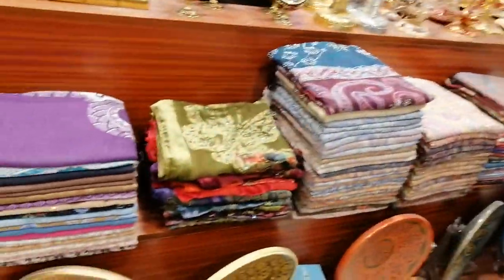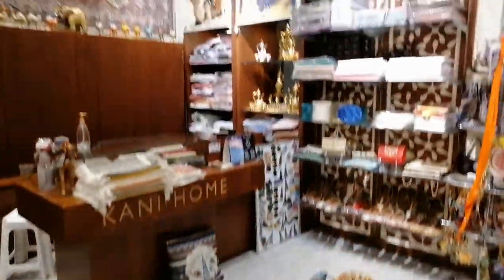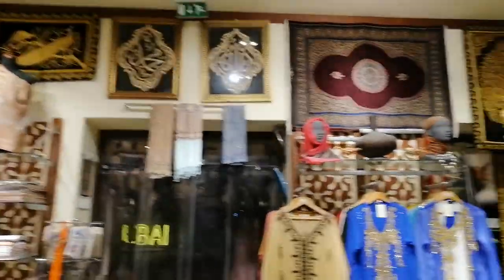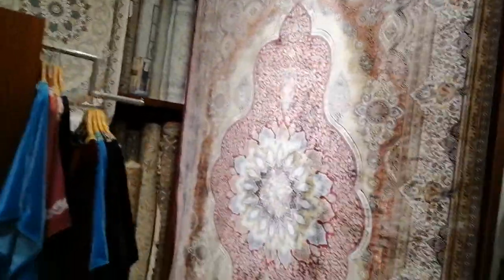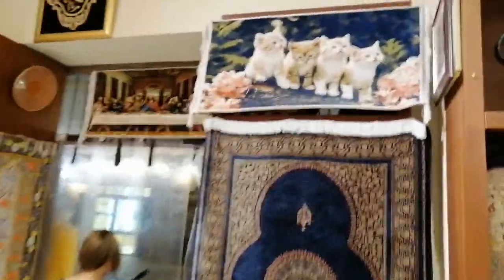Sobrang mahal. Pero worth it kasi very nice. It's a very nice collection. If you come to Dubai and you visit Al Reef, come to this place. They have 60% discount. All these items are a very nice collection. There are decoration, handmade, or carpet is very nice. I like the three elephants up there. And the cat. Sure.